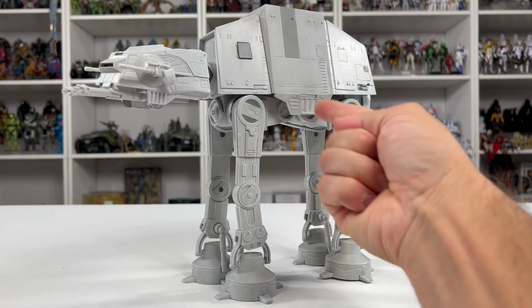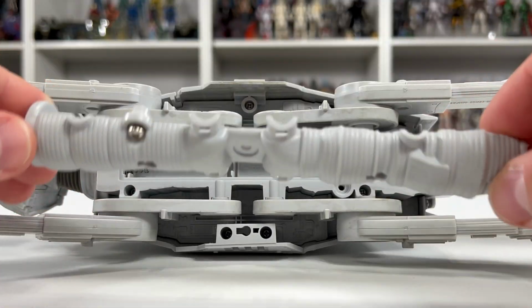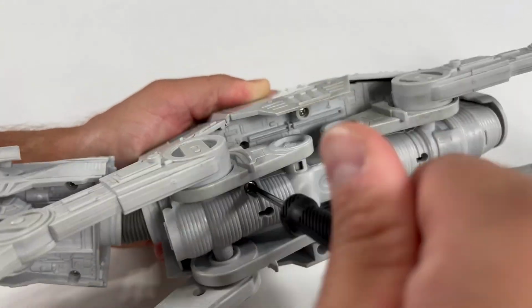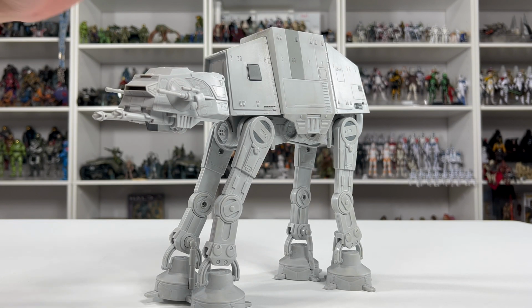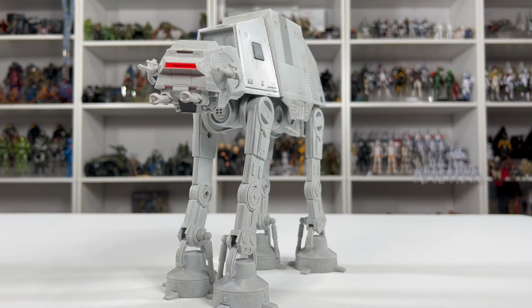The battery compartment is on the bottom, so let's put some in and see how this sounds. Alright, so I think there is a startup sound when I push this button there. I haven't done it yet because I want us to do it together, so let's see how it sounds. Look at that, even the red light goes. We're going to do all the sounds first.